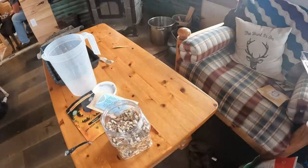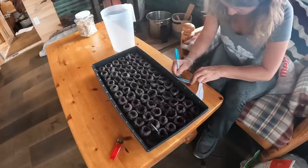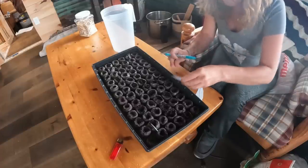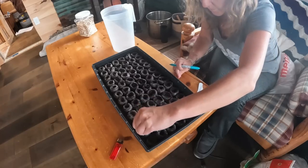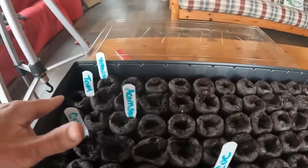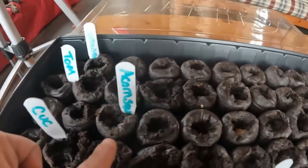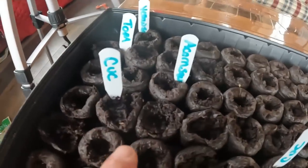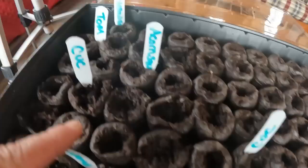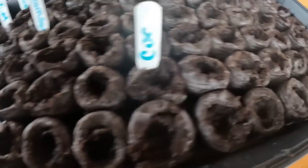Come check it out. All right, guys. So in this back row here, I planted yellow squash. Then in this next row, I planted tomatoes. Then some acorn squash. Then two rows of cucumbers because we eat a lot of them in the summer. And then the last row here is jalapenos.